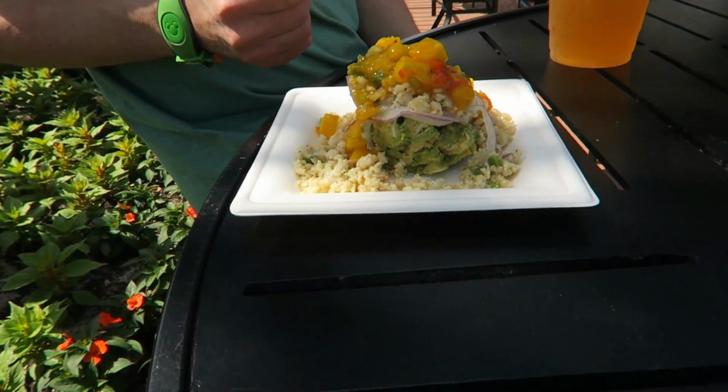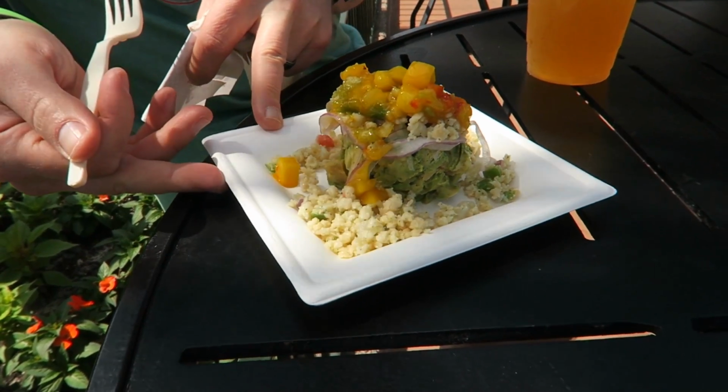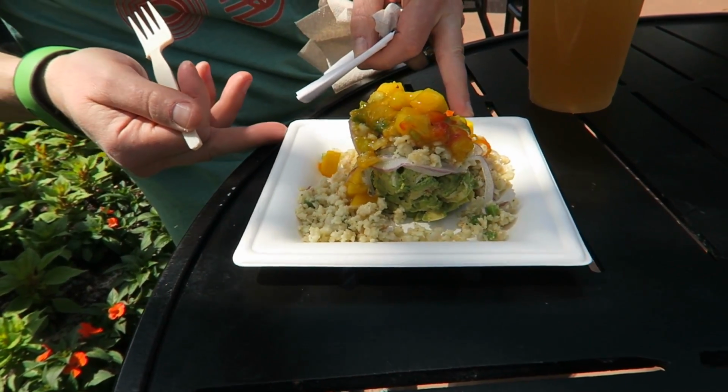And La Isla Fresca, you got? I got the conch salad, which was pretty good. The conch though was like these little crumbles. I don't know if that's naturally how they serve conch salad. I was expecting chunks of meat.